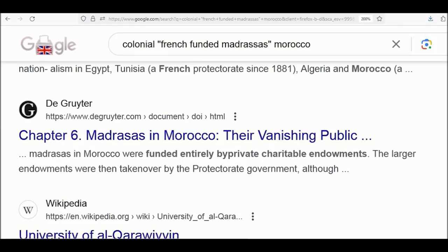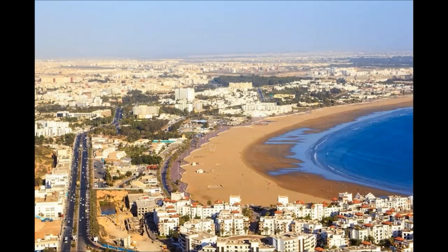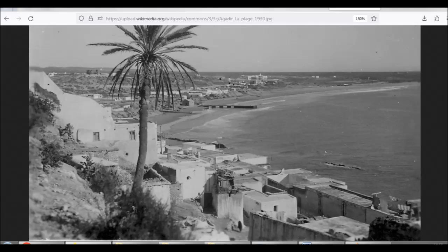The larger endowments were then taken over by the proletariat government. Yeah, by the French. So now what they are telling you is that there were all these Muslim madrasas there, and the French took them over. Like here is Agadir, and they're going to say the French went there and took over the Muslim madrasas. Now I want you to tell me how many Muslim madrasas were there here.